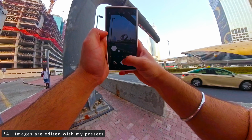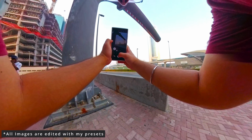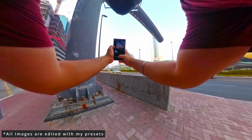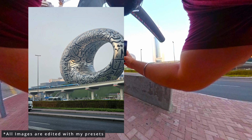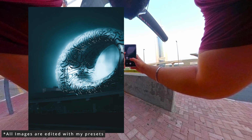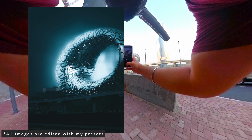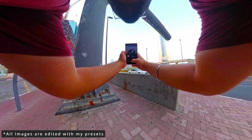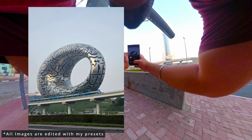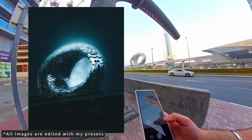There's the metro that has come. I think I'm gonna take the frame like this, I guess. Bam. I'm gonna focus a little bit in. Yeah, there's the shot. Oh, there's another metro coming in. I am gonna take a shot right here. The full metro. So yeah, that's a good one.